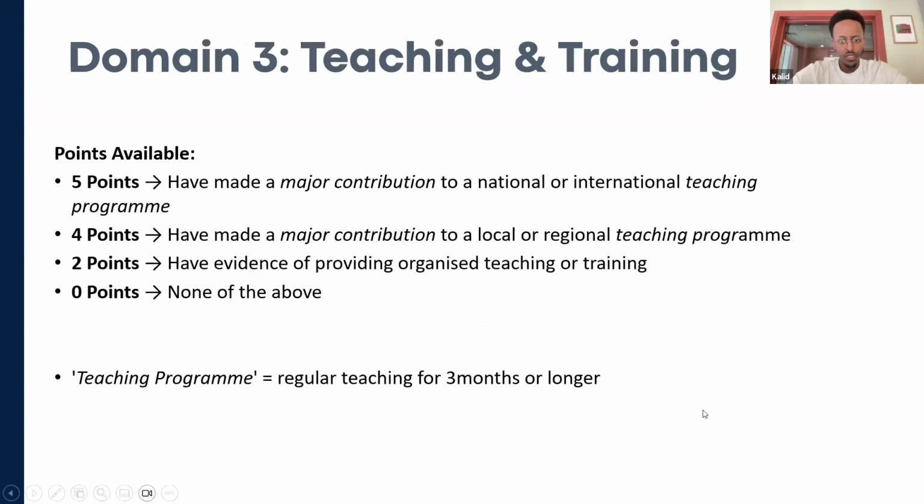Next slide. Domain 3 and domain 4 are both on teaching, and they can be tricky again to get full marks in. So for domain 3, it says here, having a major contribution to a national or international training teaching program. So all of these roles have to be 3 months or longer. This can be done if you organize a teaching program for an organization like BSMA, for example, and you do it over a period of 3 months. That would count as a national teaching program.